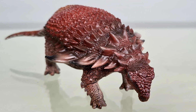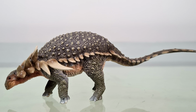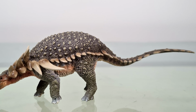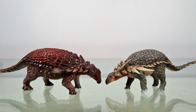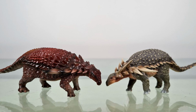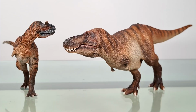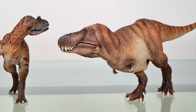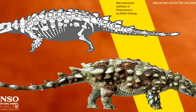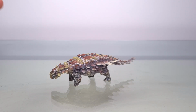A while ago, PNSO released their Borealopelta, followed soon by a Sauropelta, two amazing nodosaurids. I was very excited to see what ankylosaurs they'd do next, but I quickly forgot about it when we had a string of ceratopsians and then theropods. So it was a nice surprise when PNSO announced yet another ankylosaur, and even more so, an ankylosaurid. And this rather unusual looking ankylosaurid is Bart, the Pinacosaurus.